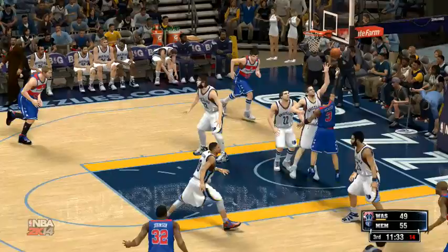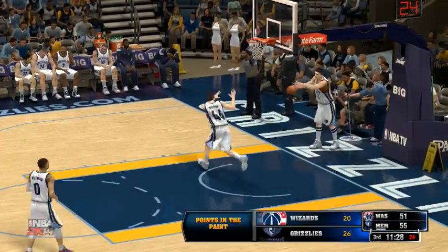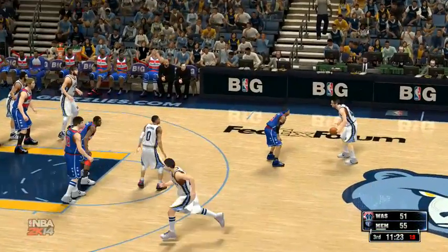Now here's Iverson. That's good. Iverson's got eight. And they're beginning to fall apart a little bit defensively, especially inside. Well, that's four straight buckets now at the rim.